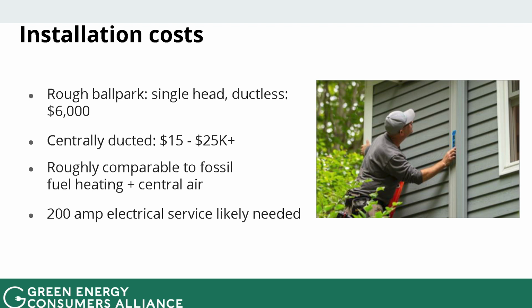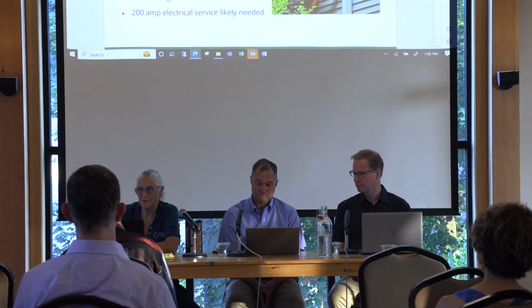You will need a 200 amp service, more than likely, unless you have a very small, economical, electricity-sipping house. You'd need a 200 amp service.